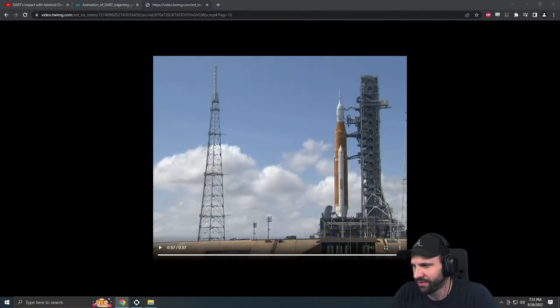Oh, that's actually really cool. Neat. Apparently work is underway to get Slick 40 ready for crew launches per Bill Gerstenmaier. Slick 40? Slick 40?